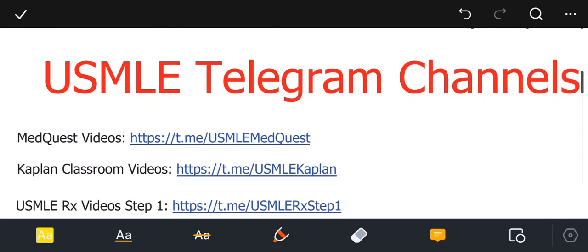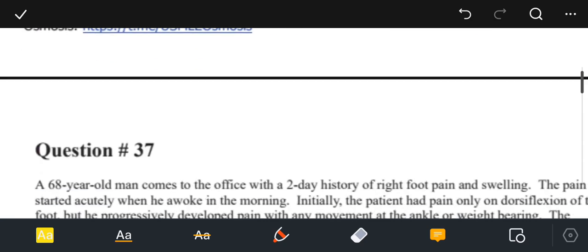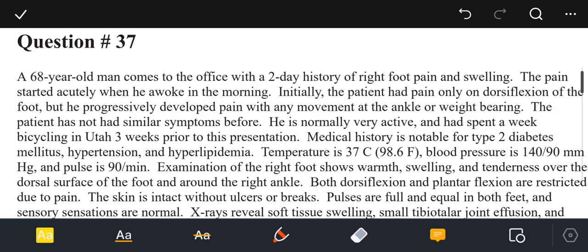Next question. So these are some links where you can find a lot of stuff. So the next question is question number 37. In question number 37, they are asking about a 68-year-old man who comes to the office with a 2-day history of right foot pain and swelling.